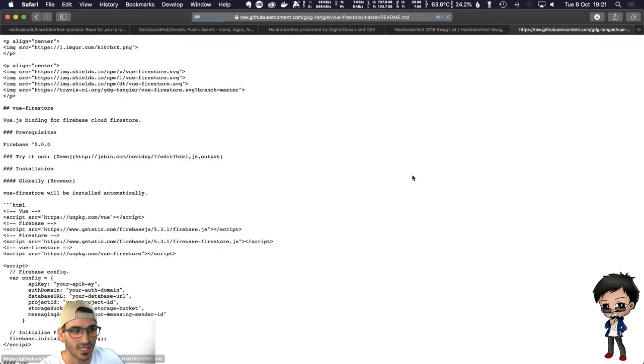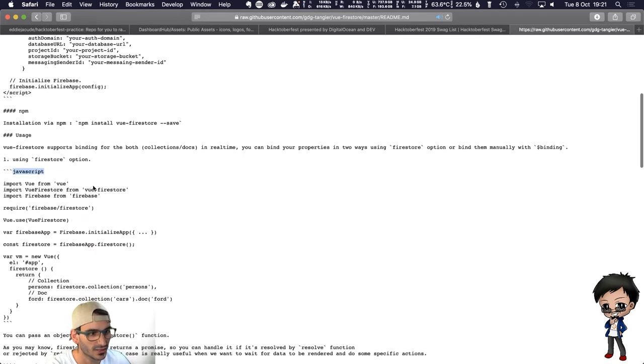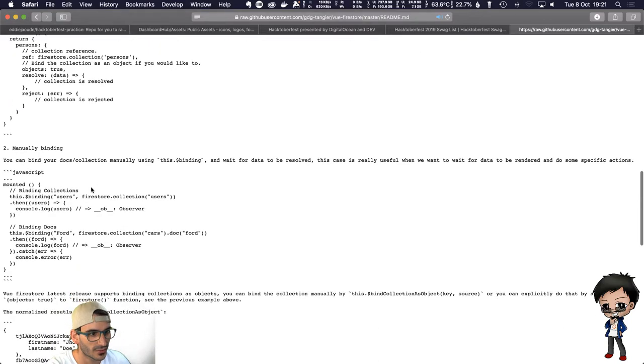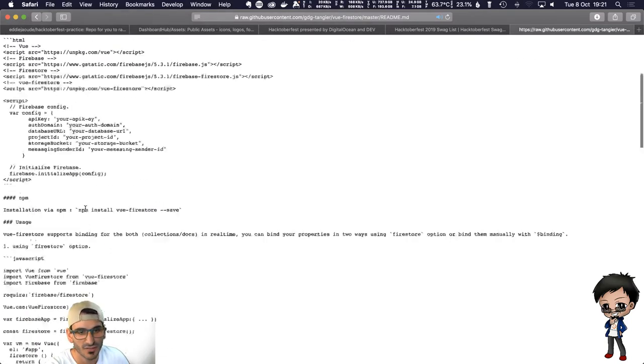If I click on raw, this is the raw README. It's just markdown, and you can see the HTML ones do have the HTML tag, so that it gets color coded. If I scroll down to the JSON, it's got a JavaScript one. Let's have a look. JavaScript, fine. And there we go, this one hasn't got a JSON one. So let's add it.